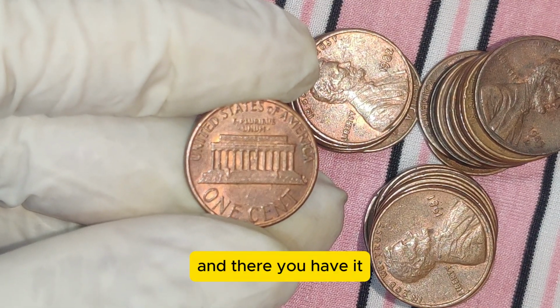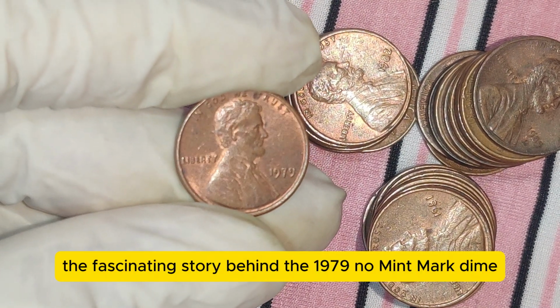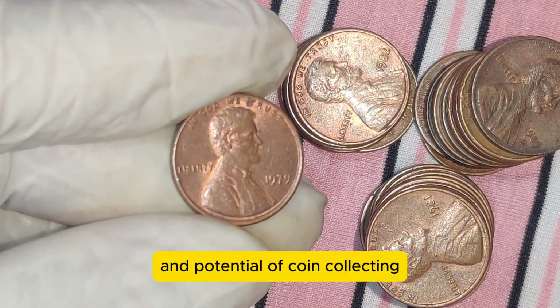And there you have it, the fascinating story behind the 1979 no-mint mark dime. From a minting error to a valuable collector's item, this coin truly showcases the excitement and potential of coin collecting.